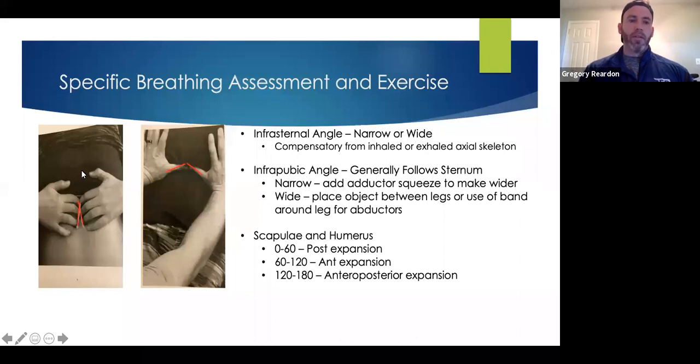So first position here is hands right on the lower border of the xiphoid process. Come down, just kind of feel where the ribs are. You're going to have 2 options, right? You're going to have a narrow angle here, so you can see the hands are pretty close together, or you're going to be wide. It's really just one of the 2.